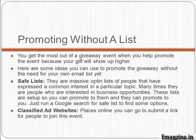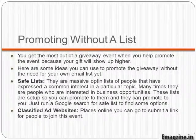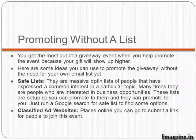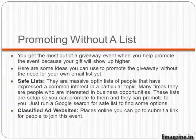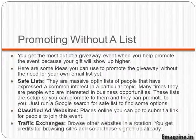So if you're going to do SafeList, you'll need like a separate Gmail account because you're going to get a lot of bulk emails. But what's good about it is when you're using the SafeList, you're actually getting some traffic, especially going to your squeeze page. Now, some of these you need to pay for them. Most of them are free though, so it's a good way to go.